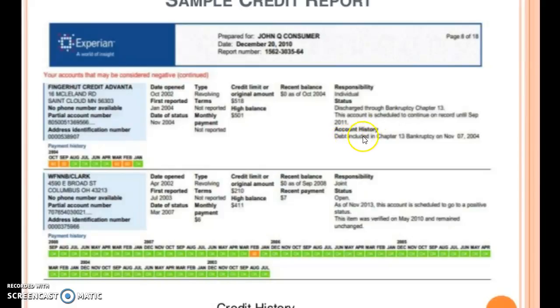The account history, debt included in Chapter 13 bankruptcy on November 7th of 2014. Now, that is just about all you're going to find in this particular section. What we're going to take a look at now, and this is just a hint that I want to make sure everybody is aware of. If you are in the middle of a loan application and you need to boost your credit score by a few points or lower your debt to income ratio in order to qualify, you need to ask your lender to perform what's called a rapid rescore. And once you've settled your balances.